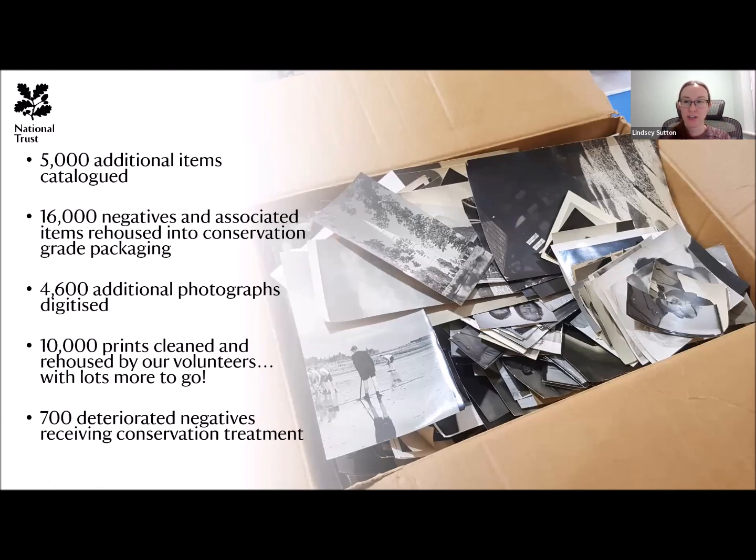As a result of this project, we've catalogued an additional 5,000 items. We rehoused 16,000 negatives and associated items, which was a massive job that Alex undertook. And we've also digitised another 4,600 items, which we're hoping to make available to the public very soon. And I'll talk a little bit more about access in a minute.